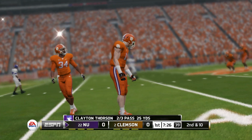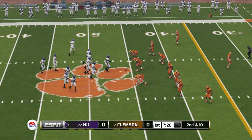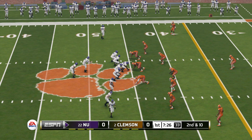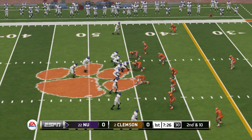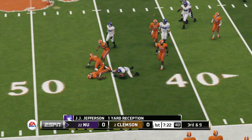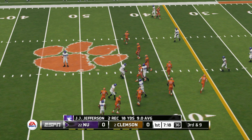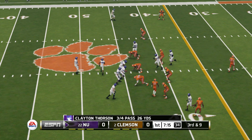You know, the safety's responsibility, Brad, is to always make sure nothing is going to get behind him. He cannot ever get beat deep. But also he has a responsibility to step up and make a play on the football in front of him. It's just another example of a defensive back, in this case a safety, just having really good instinct to be able to come up and know when to come up to knock that ball away.